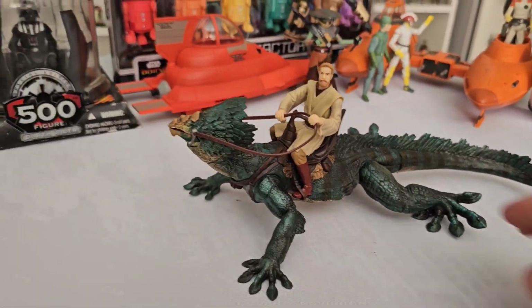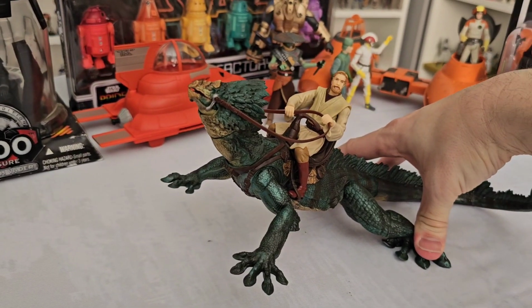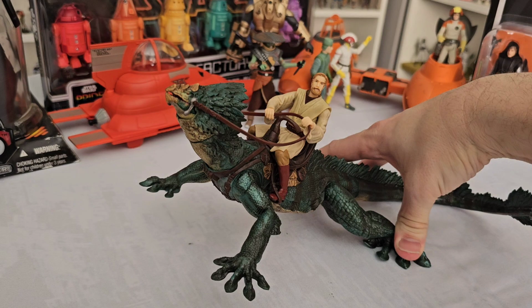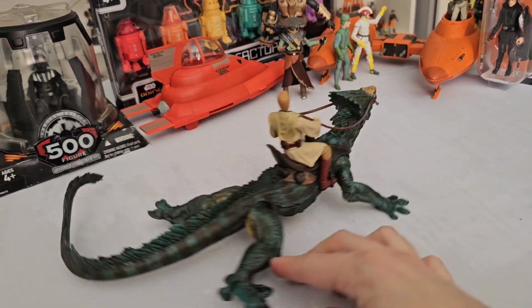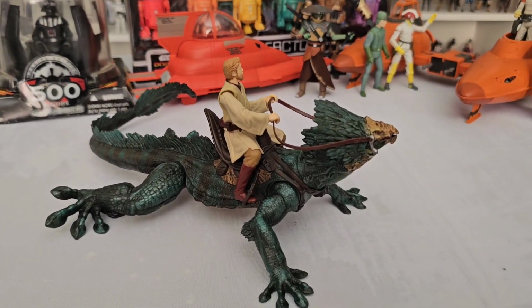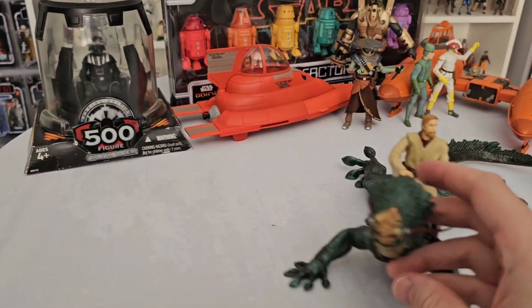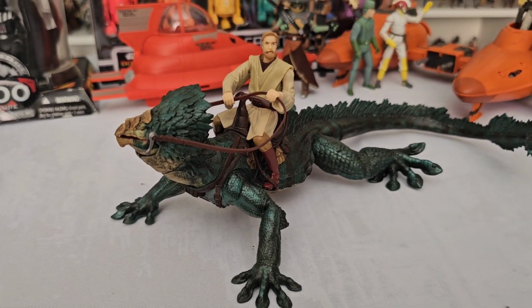Very cool. We don't get enough creatures in Star Wars these days, so great to have one as cool as this. I'd say it's very unique. We don't see them. I don't think we've seen them in anything other than Revenge of the Sith. And it's another Obi-Wan, so yeah, another Obi-Wan for the collection.